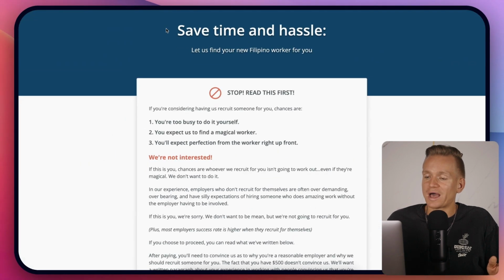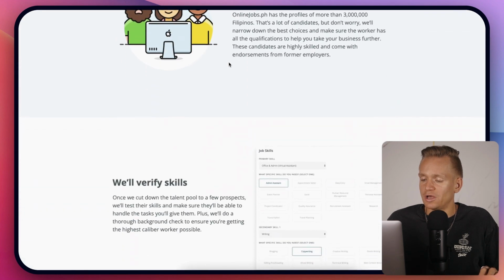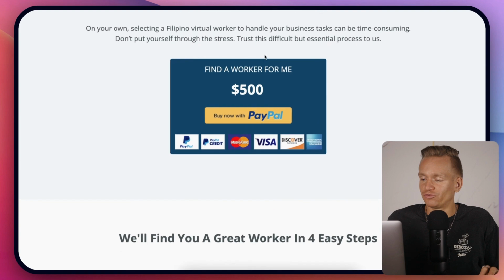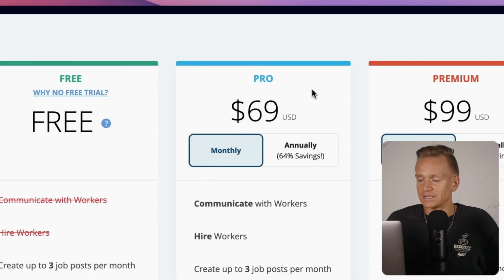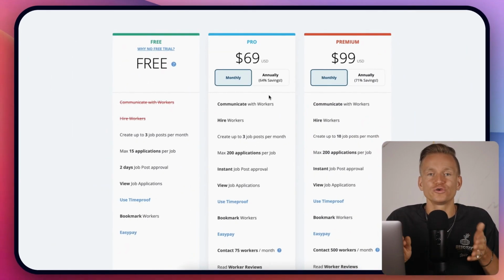By the way, they also have a recruiting service where they help you find a good candidate. That is an additional $500, just to keep in mind. But yeah, basically it's super simple. It's just a job board. The only difference is you put your own posting and then people apply for your job.